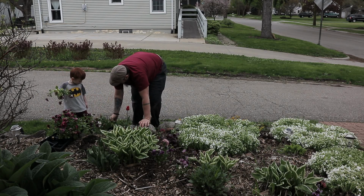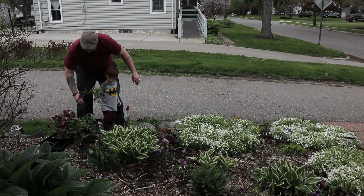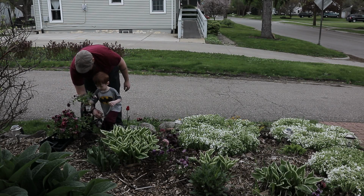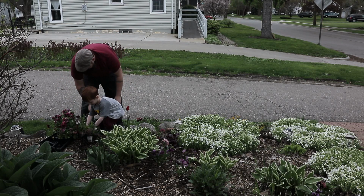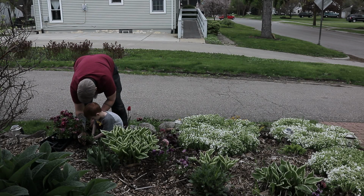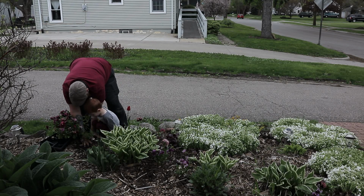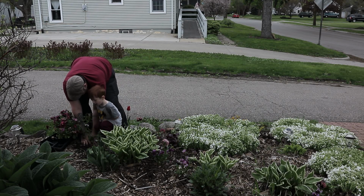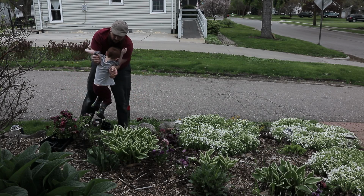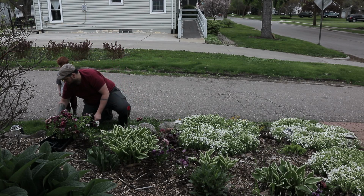Oh, now you stepped on that one though. Alright. Can you put it in the hole? See this hole right here? Can you put it in that hole? Good job. Excellent. Well, you're helpful.